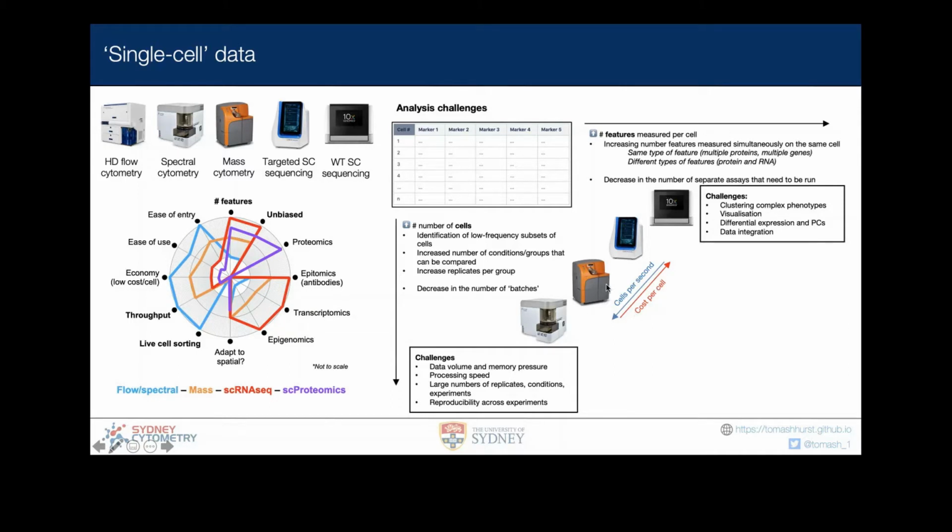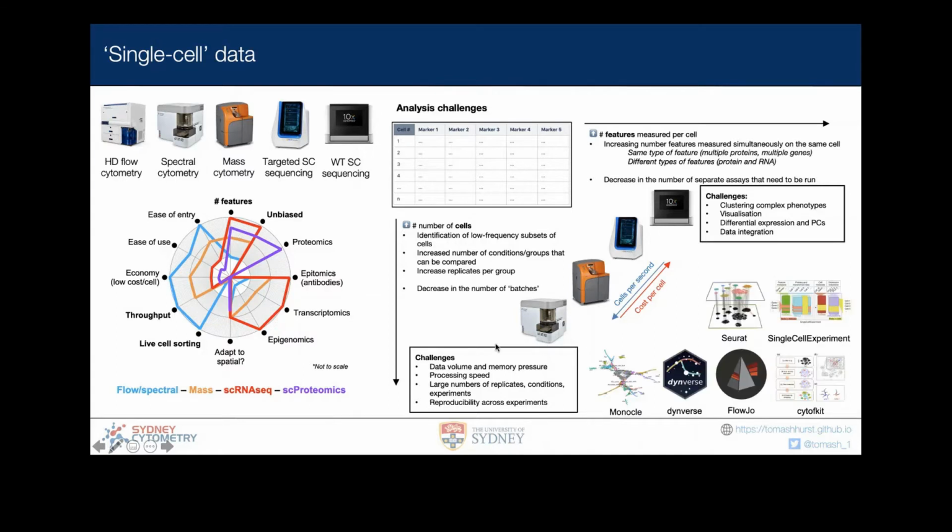side of things is really quite well developed because there is just no choice but to do this in a particular way. Whereas I think on the flow and the CyTOF side of things, this has been a little bit slower in terms of its uptake because we can gate flow cytometry or CyTOF data. And we've been slowly coming around to incorporating this into our work. There's a range of tools out there which facilitate this sort of work. But one thing that we found was that dealing with the sheer amount of data in terms of number of cells was a real challenge.